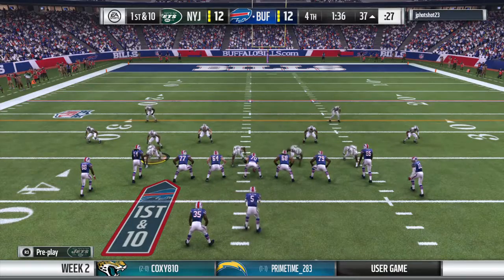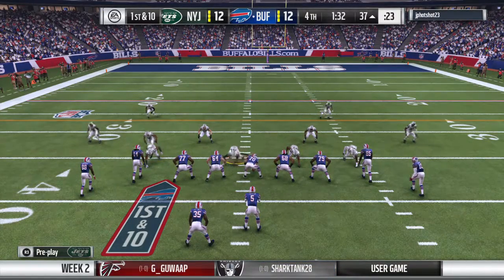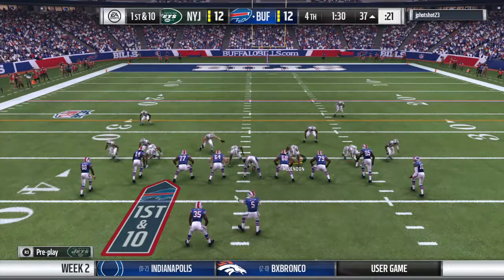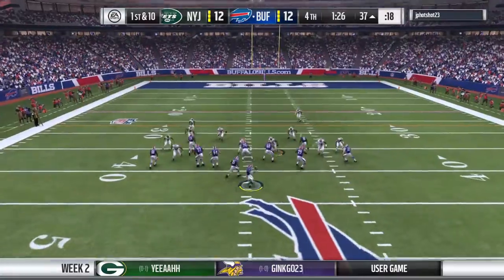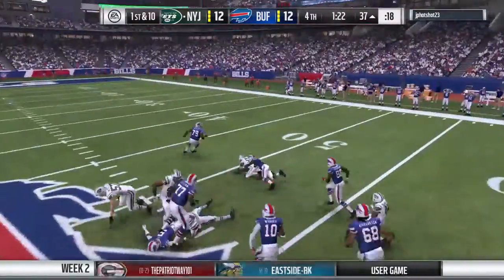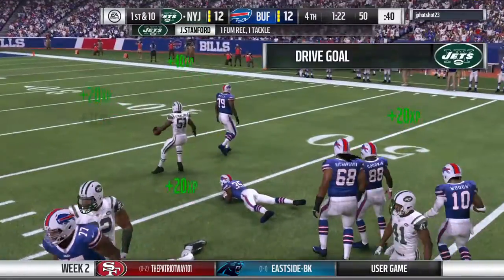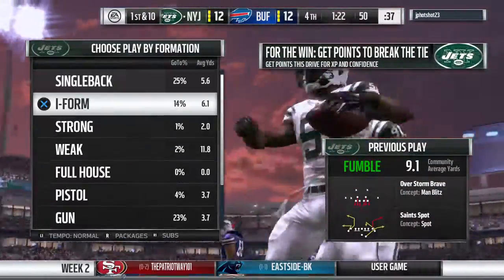Yeah, better against man than zone, because now you're running away from someone and you're not running into a defensive player in another zone. Throwing now is Taylor. Oh, no, he lost the football. And it's scooped up by the Jets. And his guys will set up shop at midfield at the 50-yard line.